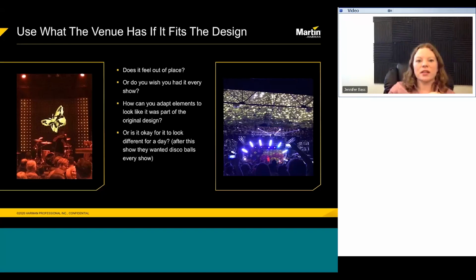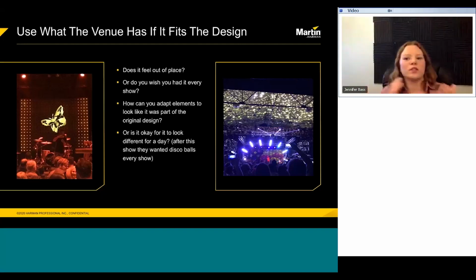And is it okay if the design does look different for a day? We went to one venue that only had a couple LEDs because it was a tiny venue, which is not going to look like any of our big flashy moments from our festivals. It was fine that it was different for a day. It's not ideal, but you kind of have to go with the flow, because you're never going to get your dream rig in every design for every show, for every band.